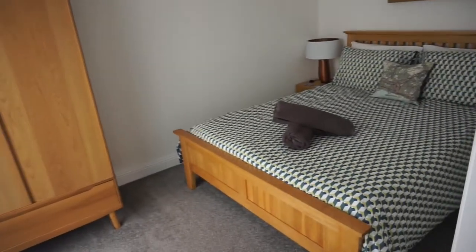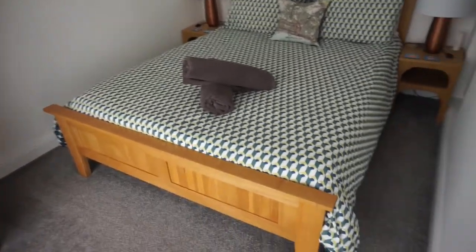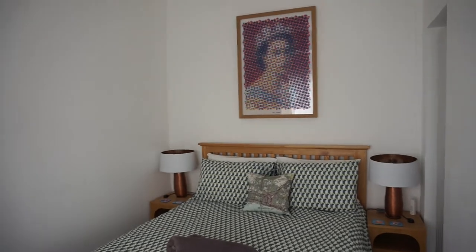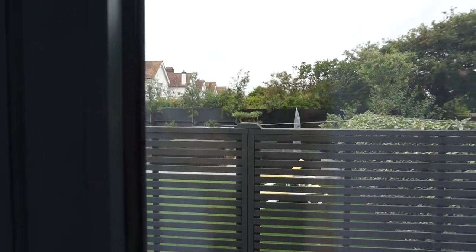And here is the bedroom. I think it looks really, really nice. And the queen, apparently. Closet. And then there we have the non-existing view. I think it's the backyard for the people who live here.